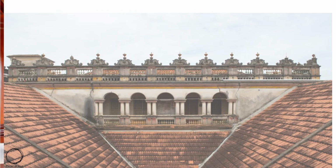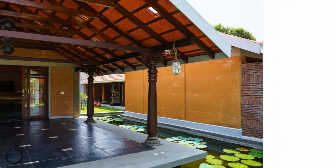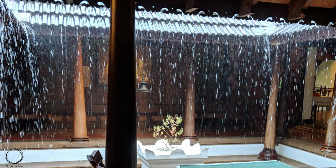Moving on to the last character, that is pitched roof. Pitched sloping roofs are a prominent feature of Chettinad mansions. These roofs not only provide an expansive volume of the enclosed space but also ensure ecological sustainability, as the slopes allowed collection of water during the monsoons for rainwater harvesting.